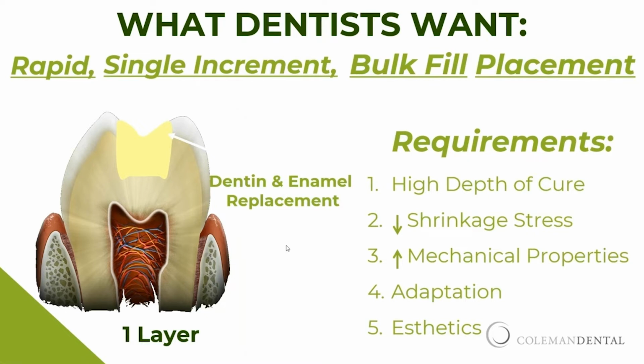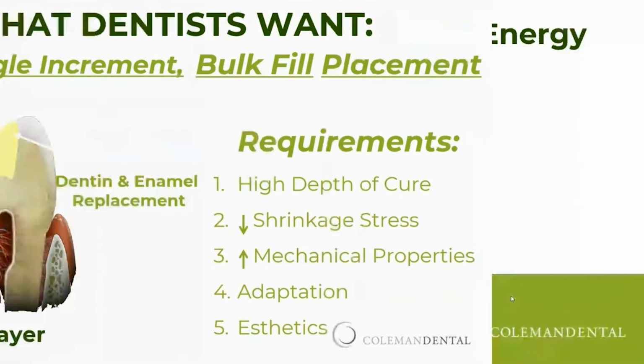The original composites way back when, those suckers used to shrink like crazy. So you would place just an occlusal composite, cure it, and then the patient would come back with pain because as the material shrank, it would pull the two cusp tips toward each other, creating a lot of internal stress because of the amount of shrinkage that would occur. You take a bur and relieve the stress by cutting right down the middle of the composite, and they would feel better. We don't have quite that much shrinkage today, but you still have a little bit. You want the least amount of shrinkage stress in these materials as you can get. Increased mechanical properties, obviously adaptation's big, and you want it to look like a tooth.